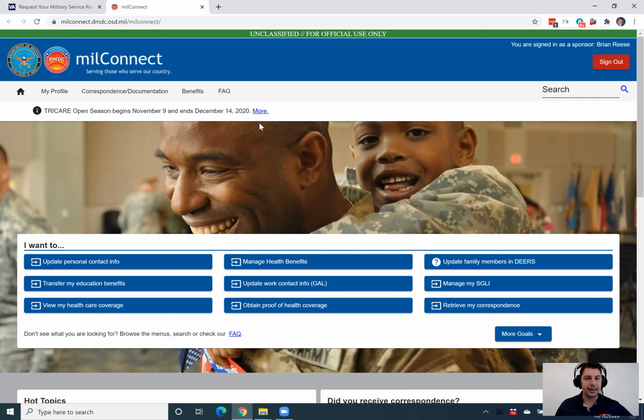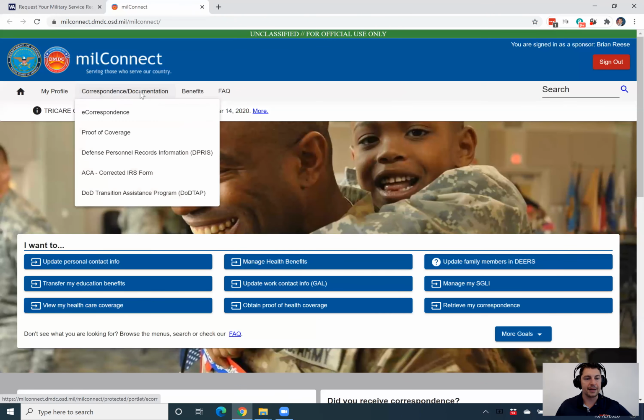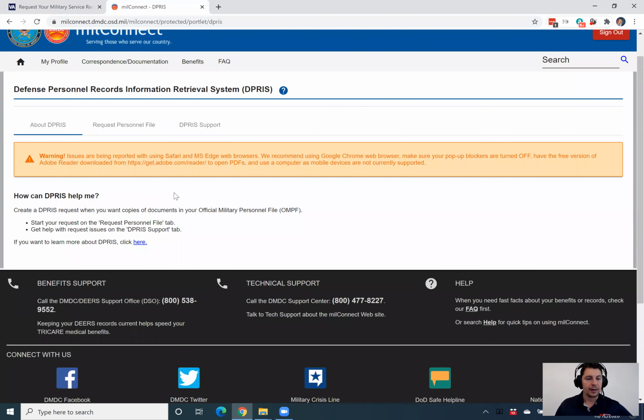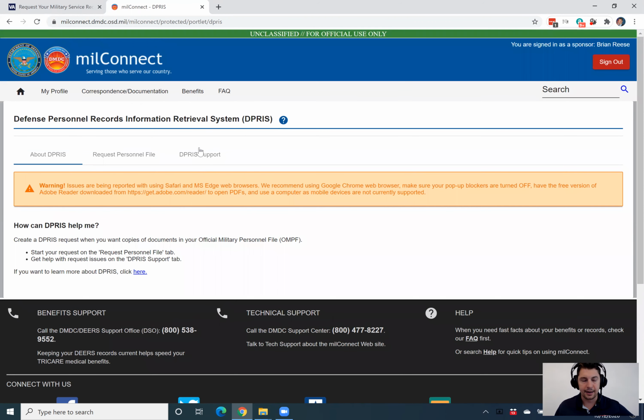Then you see this menu bar across the top. You're going to left click this correspondence and documentation, and then you're going to left click this defense personnel records information, DPERS. Now it's going to take you to a screen that looks like this. I'm not sure why it says this. Again, I recommend you all use Google Chrome when you're accessing va.gov, eBenefits, etc. It just seems to be the least buggy browser.